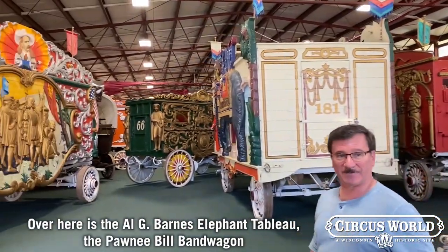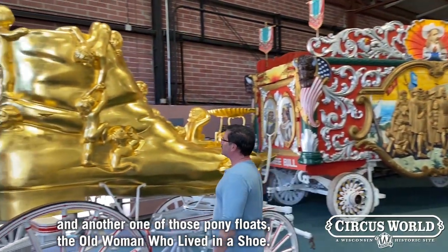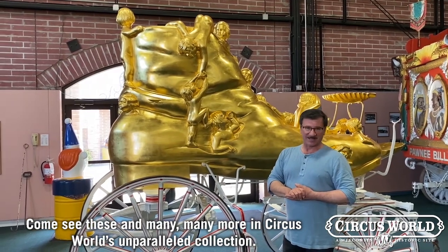Over here's the Al G. Barnes Elephant Tableau, the Pawnee Bill bandwagon, and another one of those pony floats, the old woman who lived in the shoe. Come see these and many, many more in Circus World's unparalleled collection.